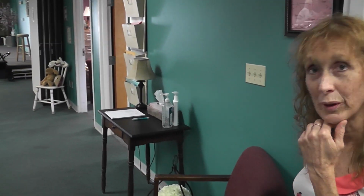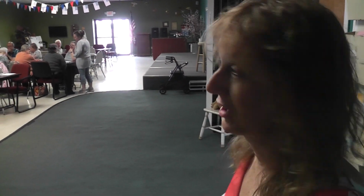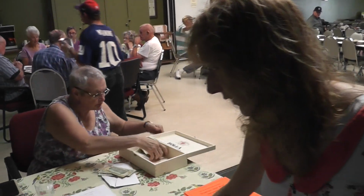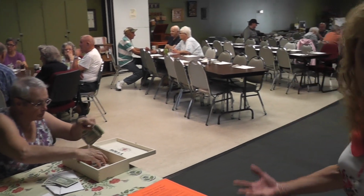Well, this is our dining room area. It's quite large. You can fit about 128 people in here at one time. And people are coming in now for our lunch. Hopefully they're going to be excited about the Sloppy Joes, which they do get menus. We have a calendar every month that lists everything that we're doing. And we have menus that are out each month so everyone knows what we are serving.